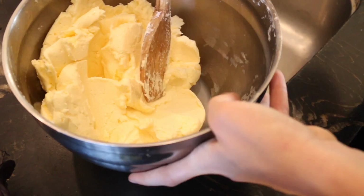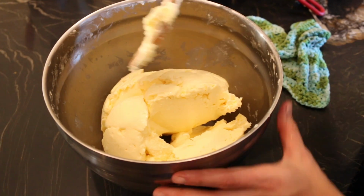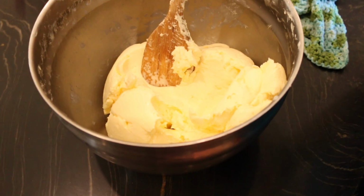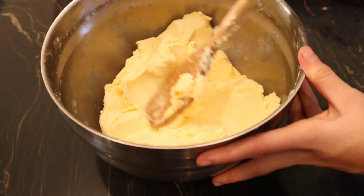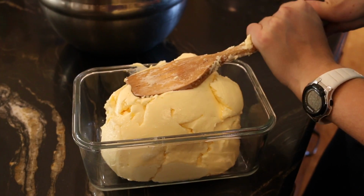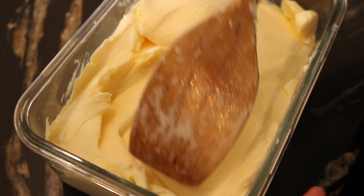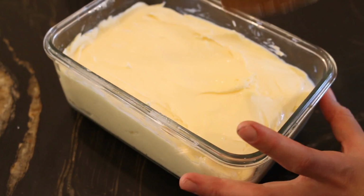And after you have finished washing your butter, if you like salted butter, now is the time to add it. I found that butter needs less salt than I would think it does. Good.